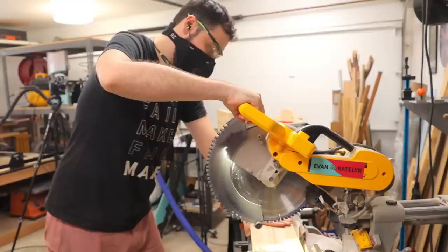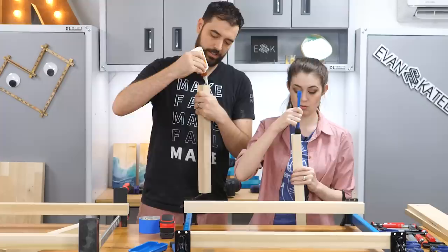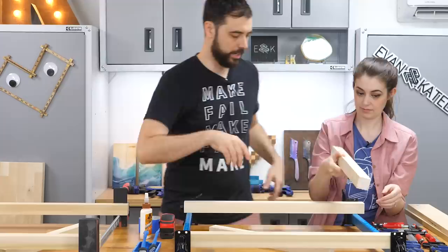Ready. I'll apply the glue and you can spread it. Oh, yes. So our legs are basically two little open squares that we're gluing up, and then we're gonna add a stretcher, which should keep it all sturdy. All right, so you place it and I'll screw it.